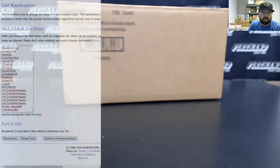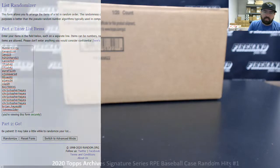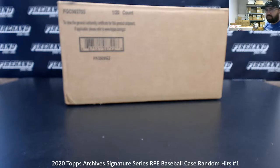I'm just going to click over here to the randomizer real quick to show our participants. I got Rubber Clits, Tango, Len, Hit It Hard, Lance for a spot each, T-Fish for two spots, Pure Phil, CJS Squared, Hisashi, Piano, Zip, and Bass Rocks for a spot each, Christopher Hayes for five spots, Brian Hayes and John Mulder round out the field. All right, as this is a random hits break, we'll go ahead and open up the case first, show off all the goodies, then we'll do the roll of dice and the draw.